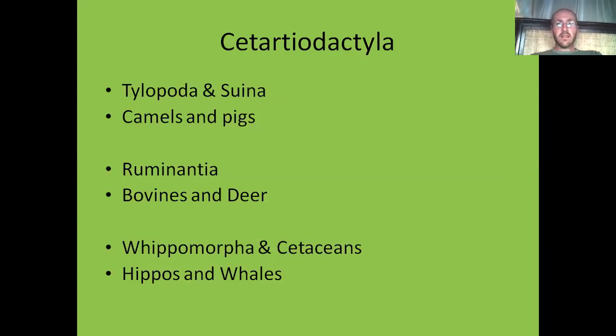So the cetartiodactylans include the Tylopods and Suidae, which are two different groups: camels and pigs. The ruminants, which are bovines and deer. Bovines are anything with horns, so that's anything from a goat to a cow to a sheep, antelope. They're all part of the bovids. And deer are different because they have antlers, not horns. They shed their antlers annually. Hippopotamorphs and cetaceans are hippos and whales, two separate orders, and they are related to each other.